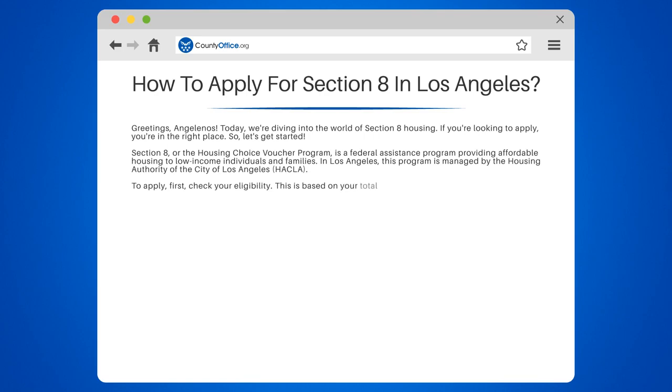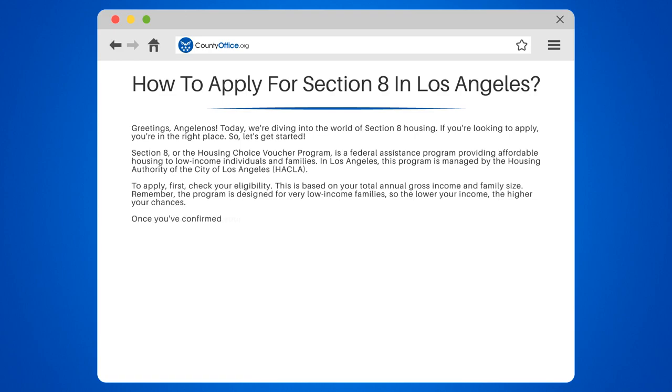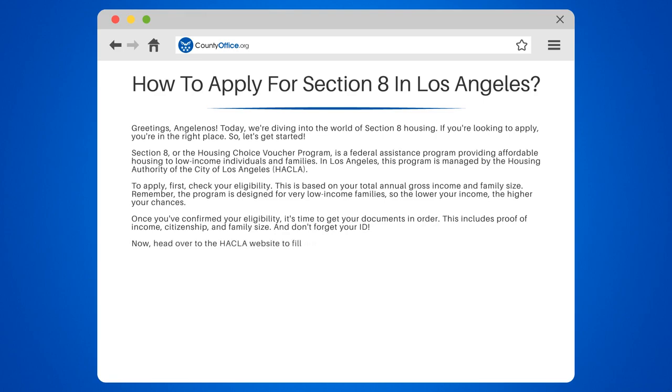To apply, first, check your eligibility. This is based on your total annual gross income and family size. Remember, the program is designed for very low-income families, so the lower your income, the higher your chances. Once you've confirmed your eligibility, it's time to get your documents in order. This includes proof of income, citizenship, and family size. And don't forget your ID.